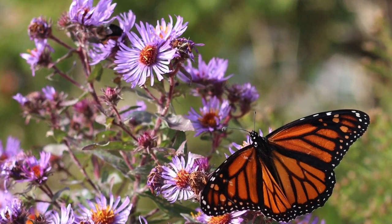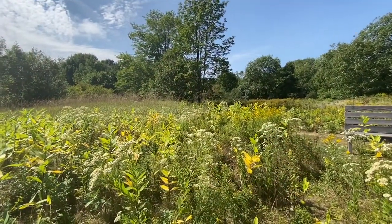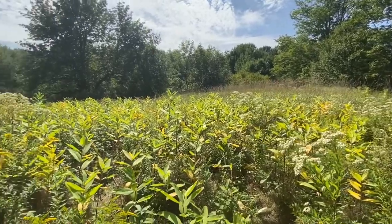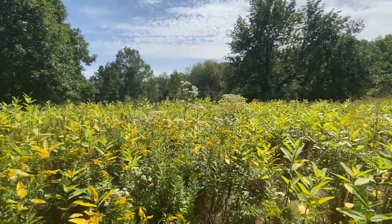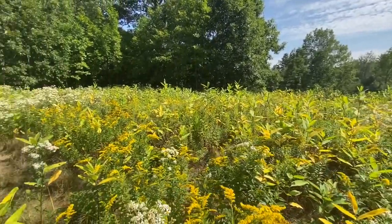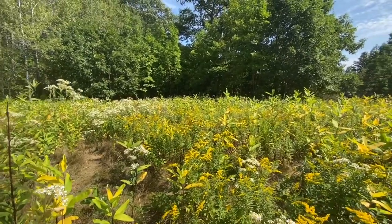And each of these 4 generations are linked. The amazing thing is that generation 4 goes back to the same field, the same milkweed as the original generation. It's genetically imprinted on them. It's an amazing occurrence, and we still have a lot to learn.